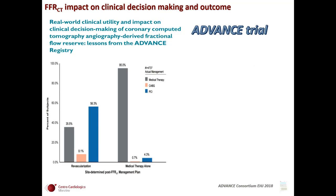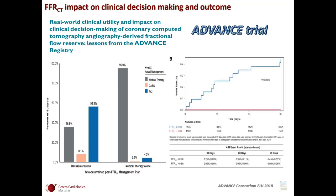And what happens when we take the decision based on the FFRCT? When you decide for medical therapy alone, this kind of indication is usually followed. Indeed, 95% of the patients receive medical therapy. On the contrary, when you have a patient with the suggestion of revascularization, the majority of these patients are really revascularized, but you have about 30-35% of the patients in which the indication of revascularization is not confirmed.